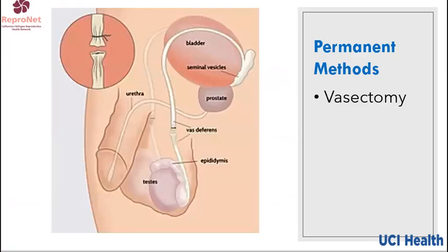Alternatively, your partner could get a vasectomy, where the tubes that bring sperm from his testicles are cut. This is a safe and effective procedure that can be done in the office. It does not affect his manliness or his ability to have sex.